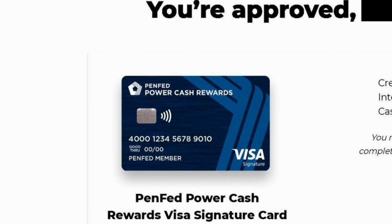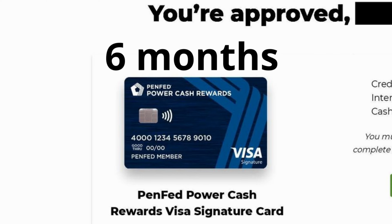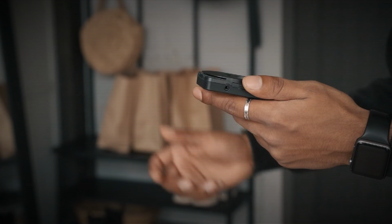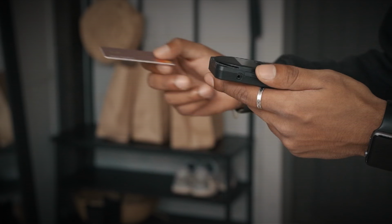First, you want to make sure you're making deposits into that bank's savings and brokerage accounts. Let's take a look at a PenFed credit card holder, for example. This person had a Power Cash Rewards Visa card for just over 6 months. Their starting limit was $15,000. They only put regular use on the card in the amount of a few $100s per month.